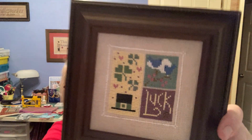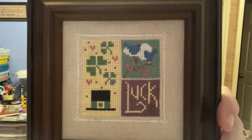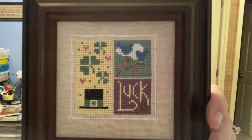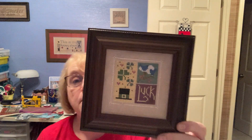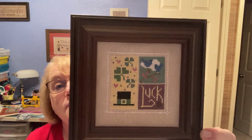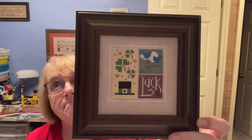And this one's done on 28 count, and I want to say it's Cafe Mocha. 28 count linen, and I used 2 strands over 2, and that was just a fun pattern. And I think you can get this on 1, 2, 3 stitch. And I got my frame out of the bargain bin at one of the local needlework stores, oh gosh, years ago, and I've just been using it every year.